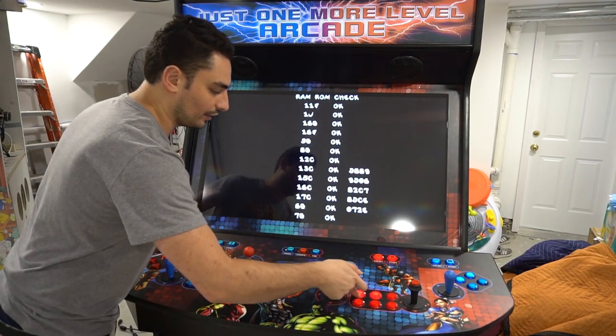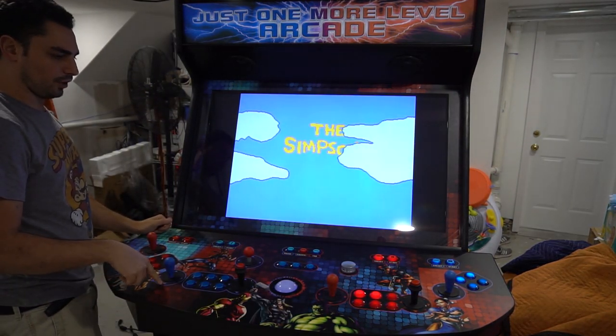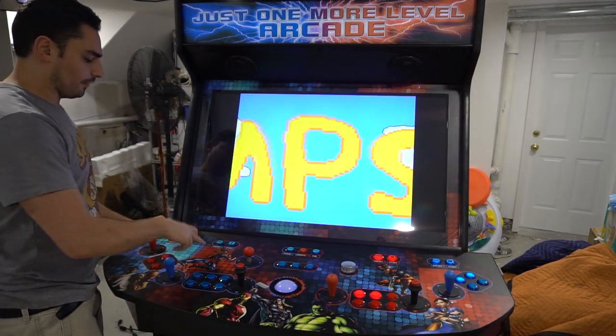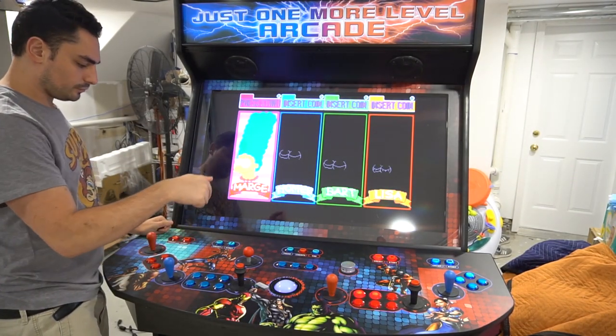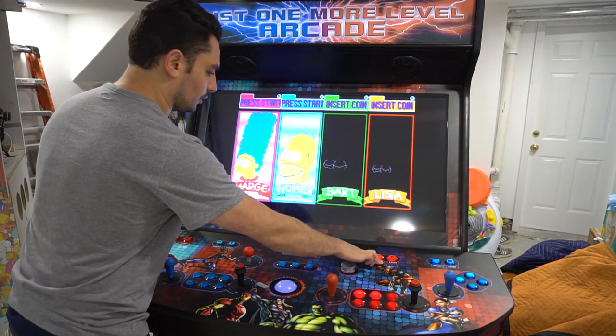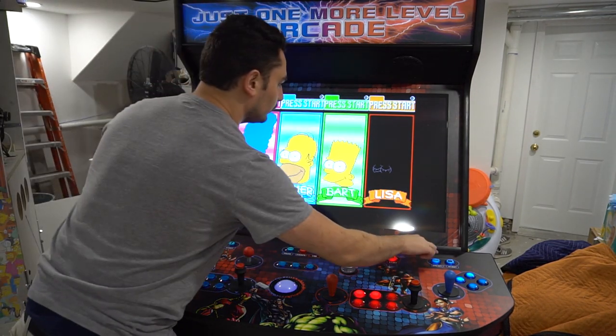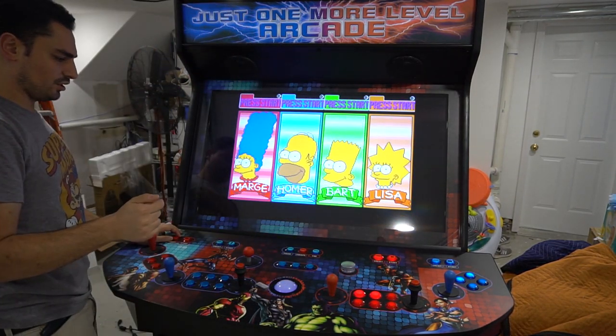So I don't know if you could see on the LED blinky, but there might actually be a grounding issue. This worked before. Actually, let's see. If I do credit, player one is Marge, right? Player two is Homer. Player three, oh, is Bart. Okay. And four. So this is actually good.